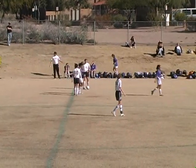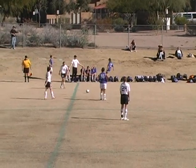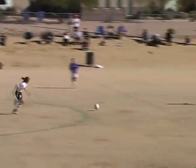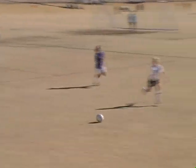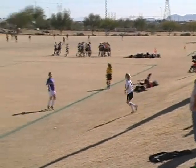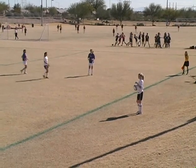22nd minute of the second half, 57th minute overall of this 70-minute match. Out near side. And let's see. Dallas ball, number 2. Kaylee Chu will put it into play.